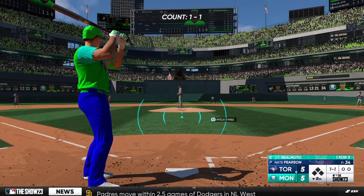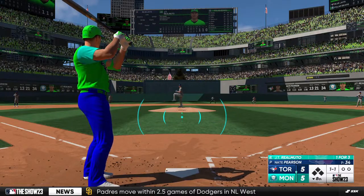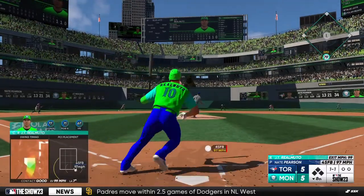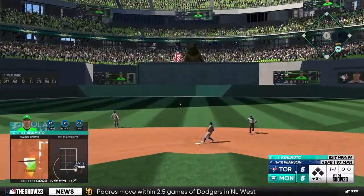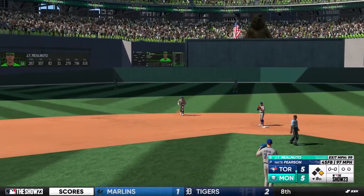Here's the catcher, JT Realmuto. And a 1-1. And that's ripped for a base hit. A leadoff single, and the go-ahead run is aboard.